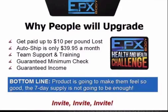Yes, they're going to get put in the back of your system, and they're going to get a 7-day sample. And a 7-day sample they're going to find is not enough. But there's going to be several reasons why they're going to want to upgrade. First off, they're going to want a 30-day supply of the Nutrithin product because they're going to feel a difference. They're going to also want to take part in our 90-day weight loss challenge, which is basically giving them the opportunity to get paid up to $10 per pound lost.